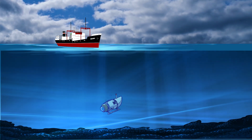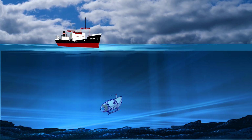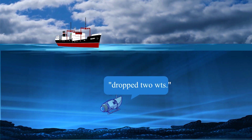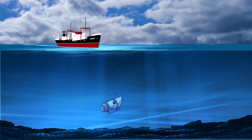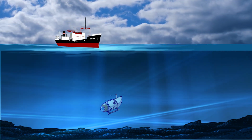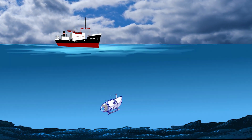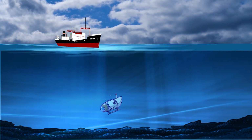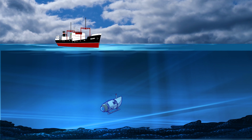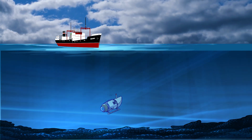At 10:47, the first sign of trouble arose. A message from the Titan read, "Dropped 2 WTs." This was likely a reference to the weights that the Titan used to help it sink to the bottom of the sea. Now, at a depth of almost 3,350 meters, it's possible the Titan was releasing weights as part of its slowdown procedures. In a previous expedition on a different submersible, Stockton Rush had smashed his vessel straight into the wreck of the Andrea Doria ocean liner.